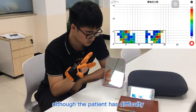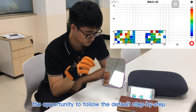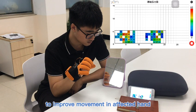Although the patient has difficulty moving his hand after a stroke, the active sensing glove system gives him the opportunity to follow the default step-by-step instruction from the controller to improve movement in affected hand.